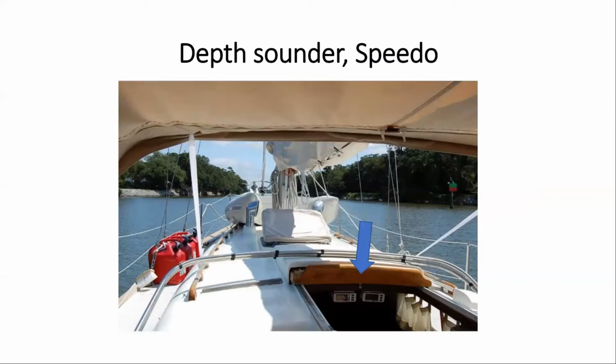Back on board, back in the cockpit now. And here you can see with the Bimini, boy, you have really good visibility all around you. The boat is very simple. I like that about it. One of the things that's simple is there's a depth sounder and a Speedo. I think they're Horizon, but they're right there, big screens, easy to see from the wheel.